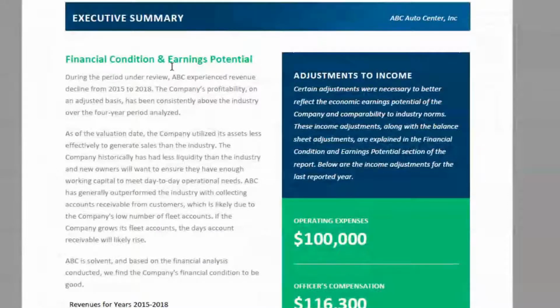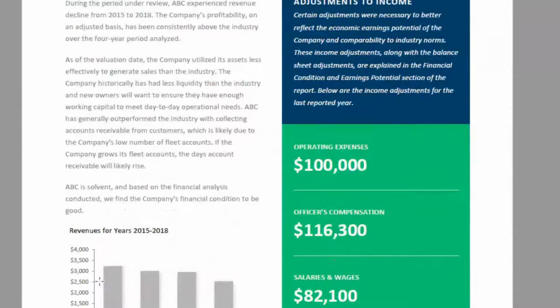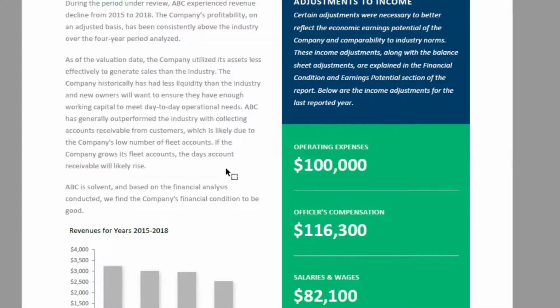The financial condition and earnings potential of the company. This company had been around for a long time. We benchmarked them against competitors. For the last several years, this company had almost a plateau to slightly decreasing revenues for a host of reasons. We also make adjustments if necessary. So sometimes owners will either pay themselves more or less than industry, and we make adjustments for that. Sometimes there are expenses running through the business that aren't necessarily important for them to be, quote, deemed as business expenses.